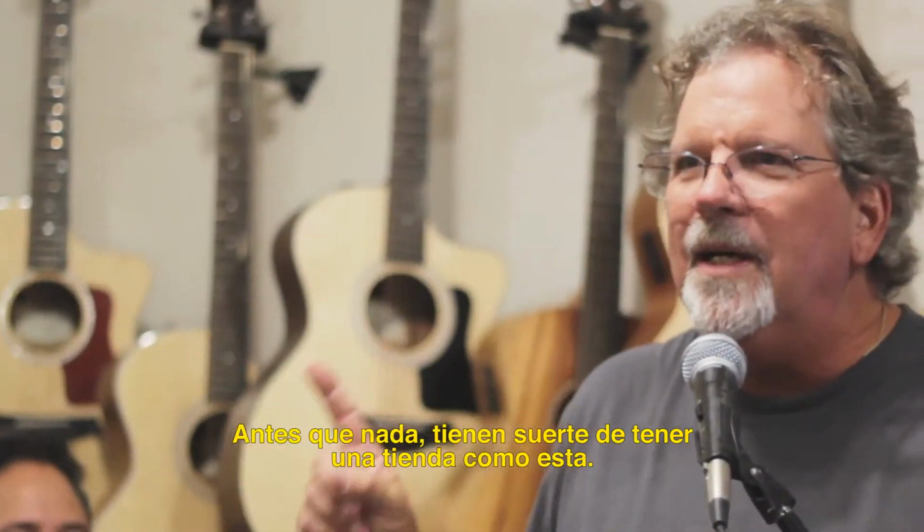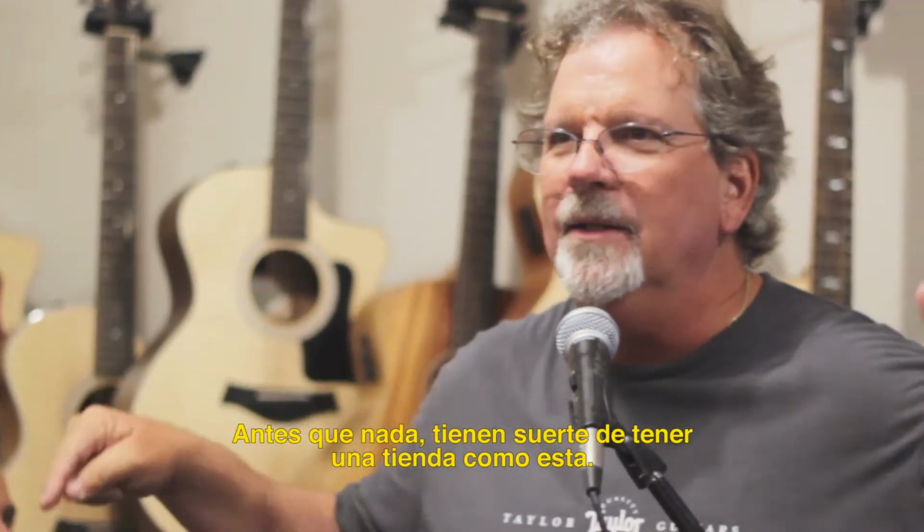First, you're really lucky to have a store like this. I travel all over the world for Taylor guitars. When I talk to someone and they tell me, I have a dry room, meaning a true humidity-controlled area for my acoustic guitars, I go, okay, sure, sure you do. Because every time I go in, they don't.